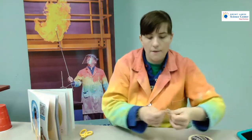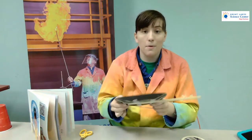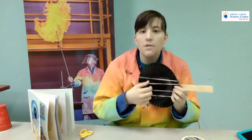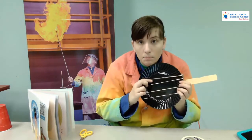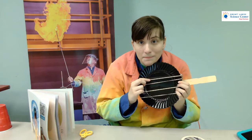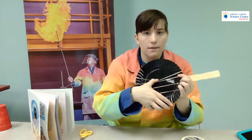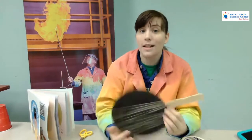Or if I were to grab my guitar, which I'm going to add another rubber band to, just kind of touch it. Not a lot of sound there, but if I were to add a lot more force, you can hear it much better.